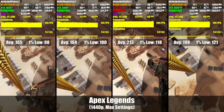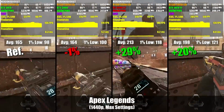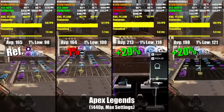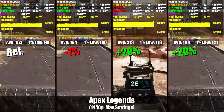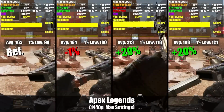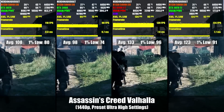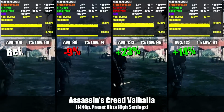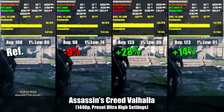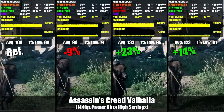We'll go in alphabetical order, so that starts us off with Apex Legends. Here, the 4070 performs almost identical to the RTX 3080. The 6900 XT, which is not that much more expensive, has a huge lead by almost 30%, and the 4070 Ti, being the most expensive card by quite a bit, disappoints a little due to trailing behind the 6900 XT at all. In Assassin's Creed Valhalla, we see the 4070 pulling ahead of the 3080, which is pretty impressive considering the huge difference in power consumption between the two cards. The 6900 XT takes the lead here once again by a decent margin.